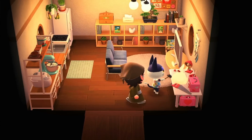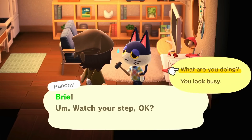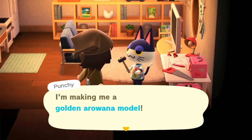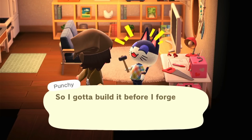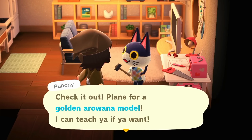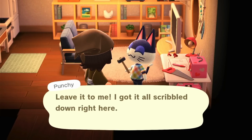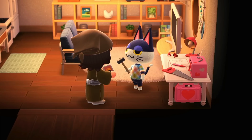Oh, Punchy's doing DIY. What are you doing? Golden arowana model. Sure, teach me. Oh, I guess I haven't learned this DIY yet. Cool.